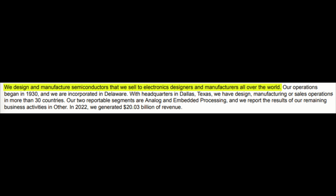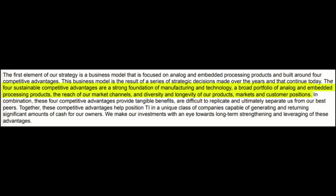First, let's talk about their business model. Texas Instruments designs, manufactures, and sells semiconductors to electronics designers and manufacturers. In their 10K annual report, they enumerate 4 different competitive advantages they believe they have, and these are a strong foundation of manufacturing and technology, a broad portfolio of analog and embedded processing products, the reach of market channels, and diversity and longevity of products, markets, and customer positions.